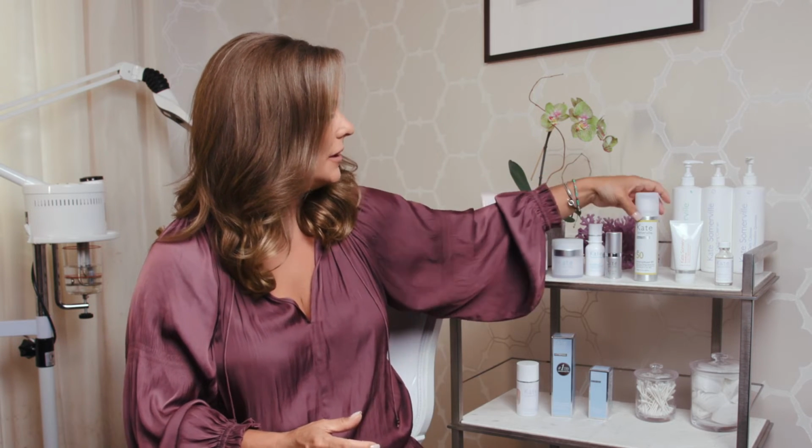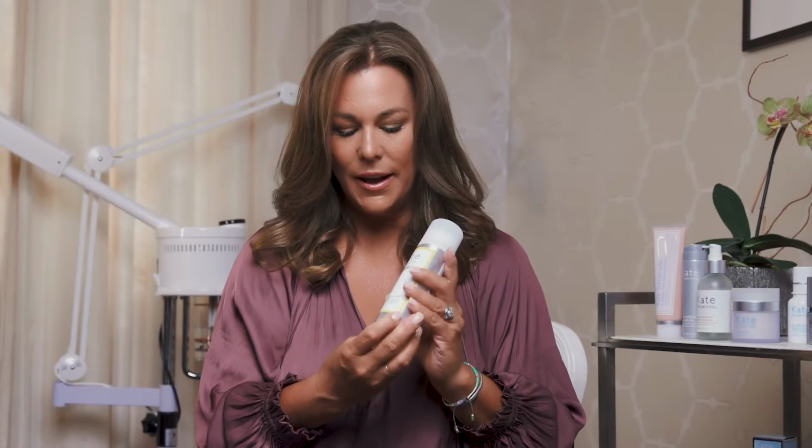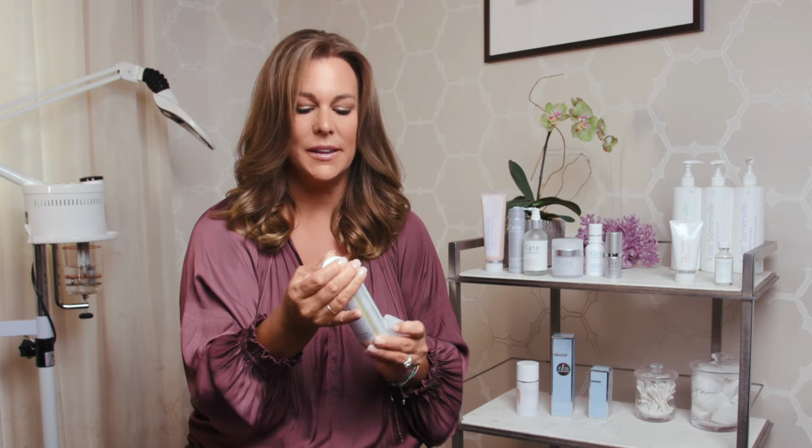And then I obviously finish off with our uncomplicated sunscreen. And why I love this for oily skin is because it's matte. Again, it doesn't feel like a heavy sunscreen that's a cream. It's actually a spray, and it's really beautiful because this is actually for setting.